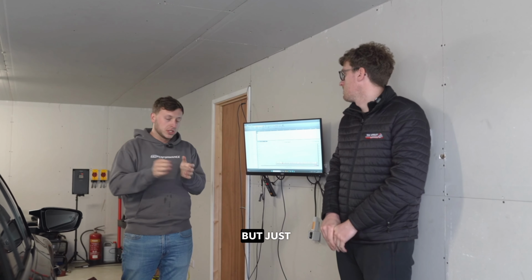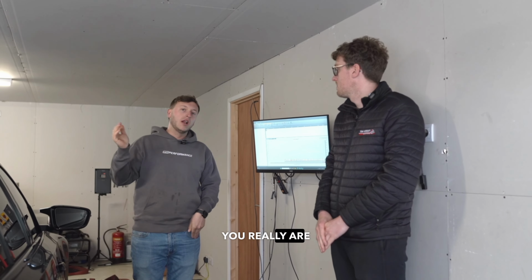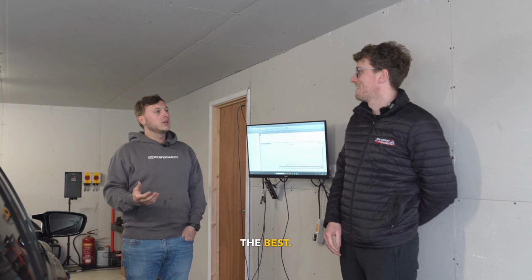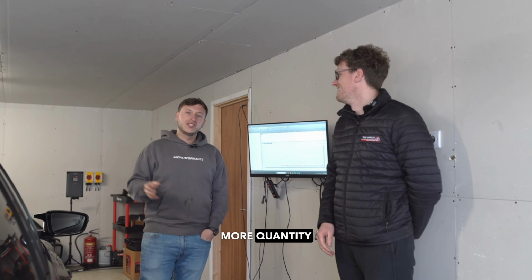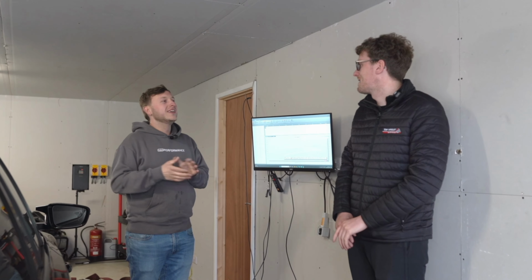It runs really good, but the main thing to take into account is fuel. We really are limited on the quality of fuel. This was filled up this morning in London. London fuel is known for not being the best. Yeah, watered down, more quantity than quality compared to out in the sticks where they get the high octane.